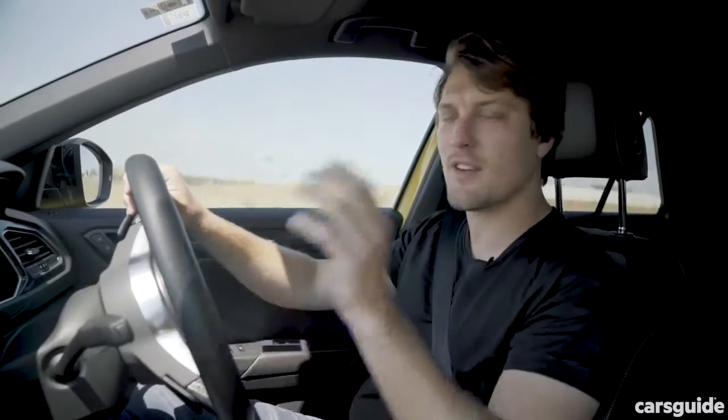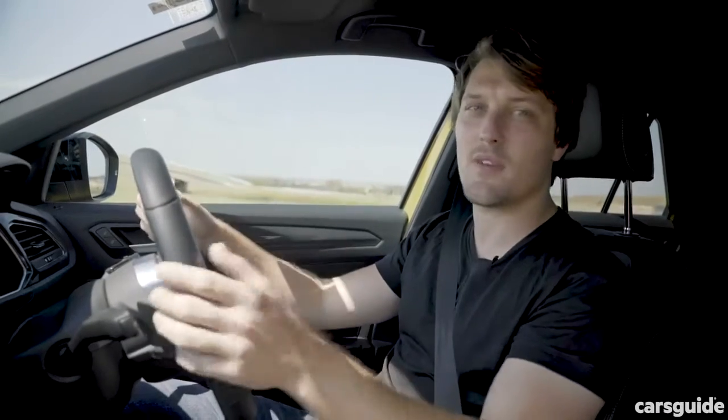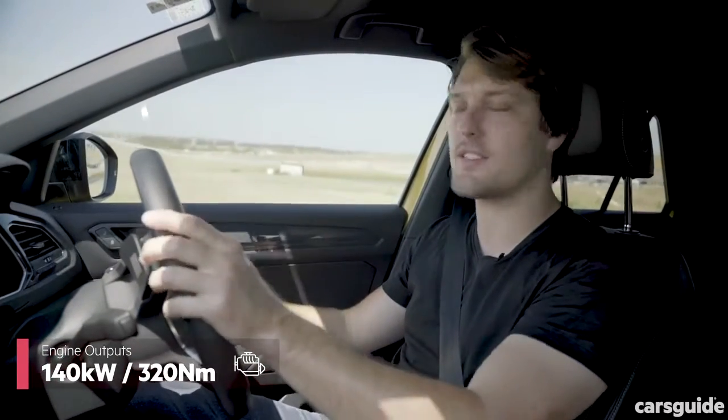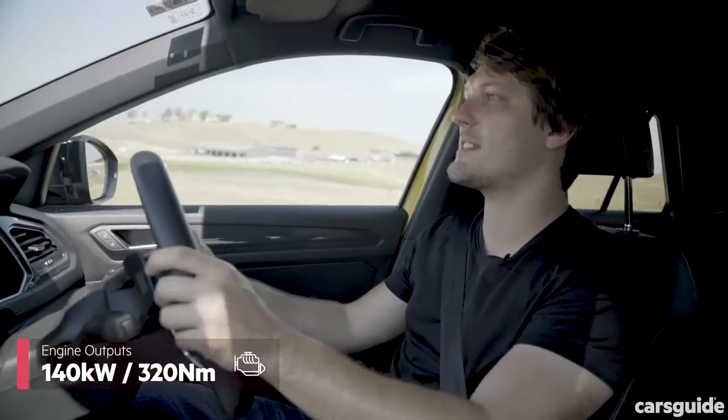So what's the T-Roc like to drive? Well, I can tell you this much. Compared to the Tiguan Wolfsburg edition we were just in, it's like a weight has been lifted off your shoulders. It's so much lighter, so much more nimble, and really highlights the power of that 140 TSI engine.